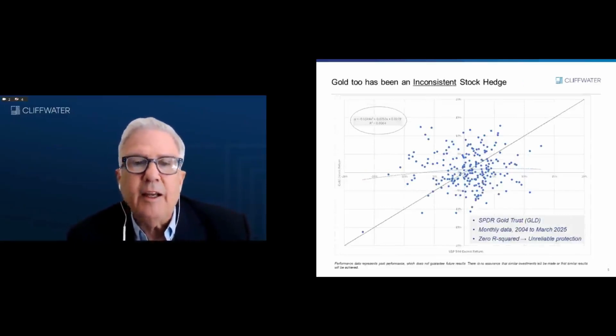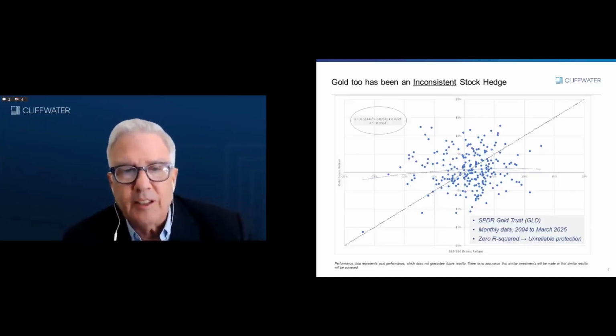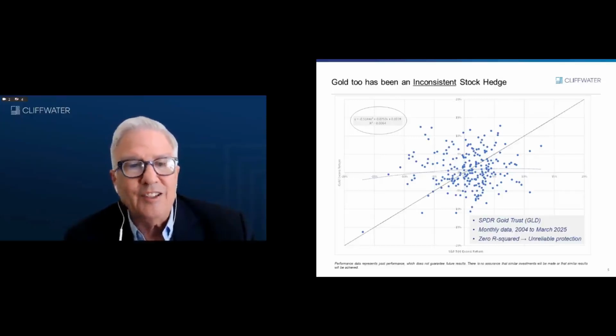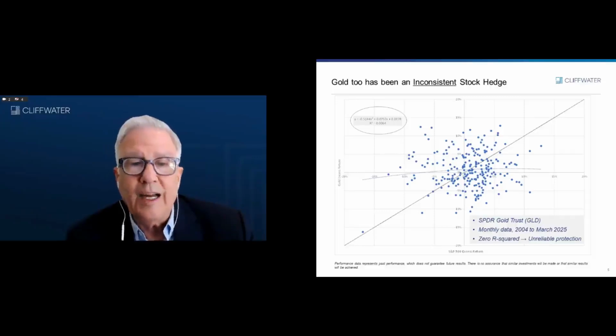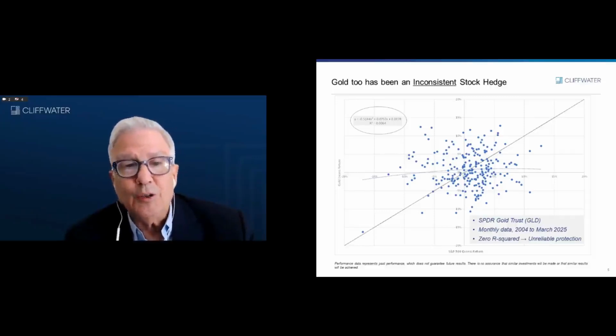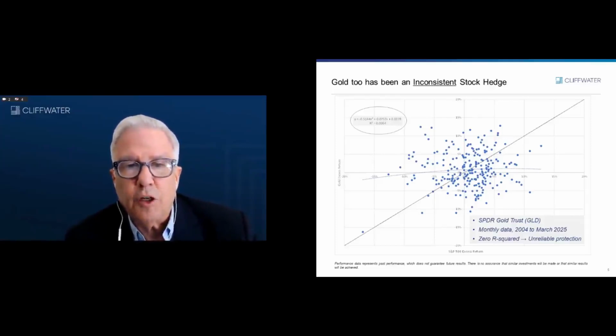Gold has a lot of attraction, not only as a financial asset, but as a consumer good. Let me point out here that gold also is very inconsistent, has zero correlation, which basically means, on the downside, if the S&P is going down, it's kind of a flip of the coin whether gold is going to go up or down. And I think that's evident from this chart.